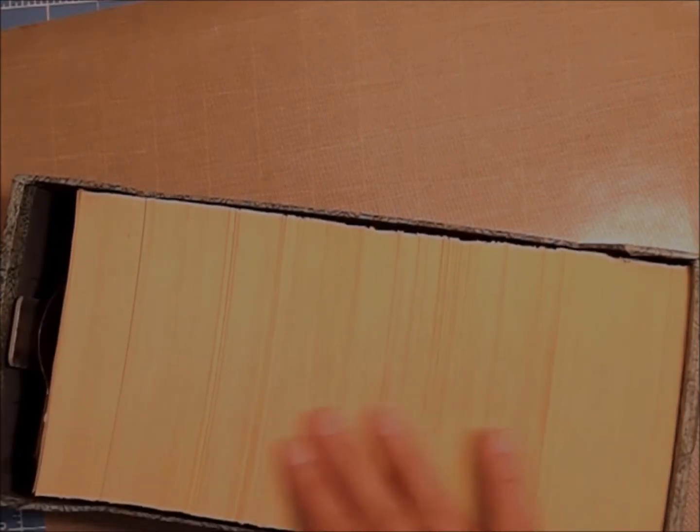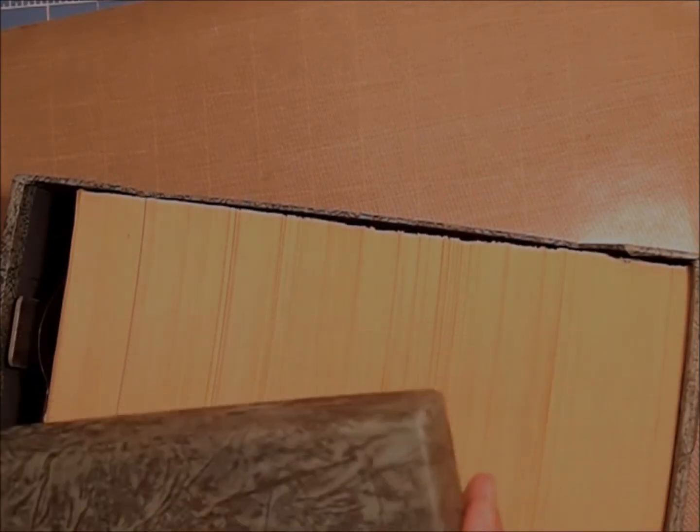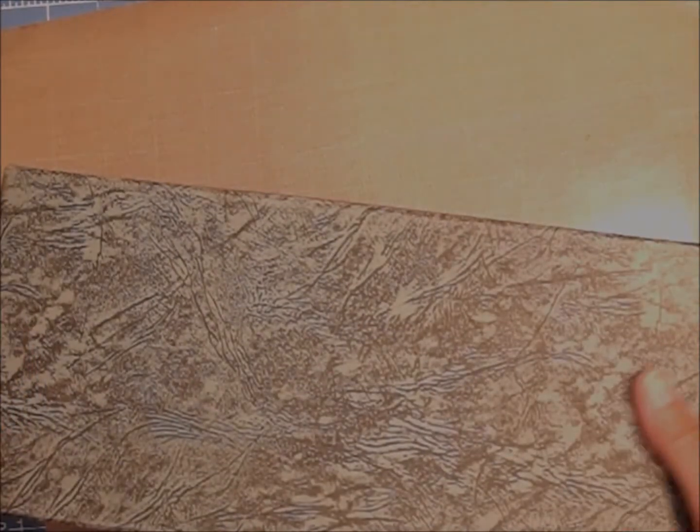And I don't know how many are here, but there's tons of them, maybe 1,000. So this was, let's see, it says 1960 to 1964, and this was 20 bucks at the antique mall, but I really loved it, so I had to have it.